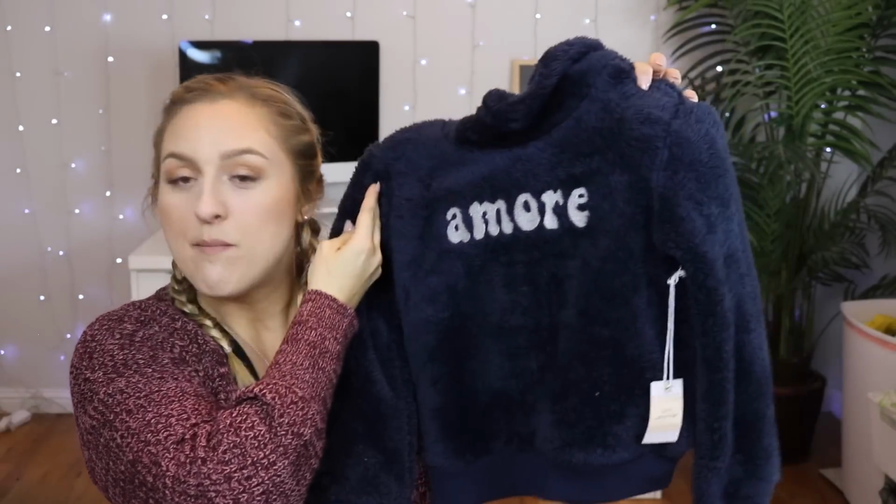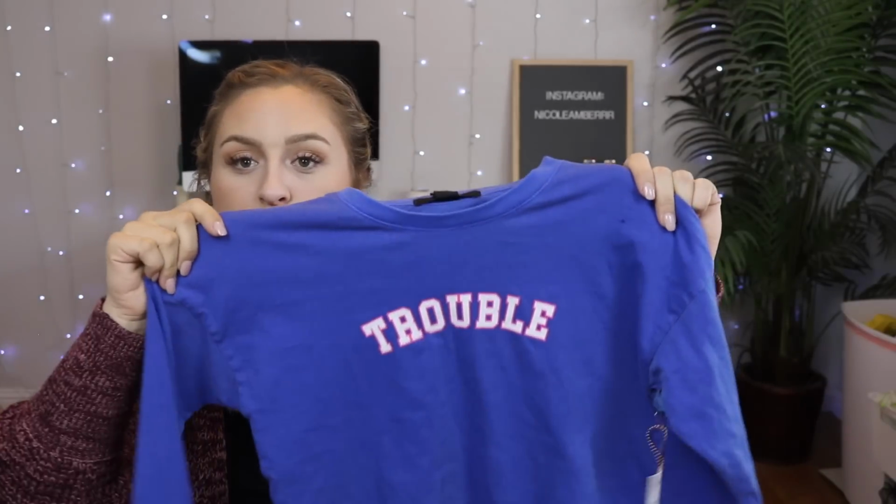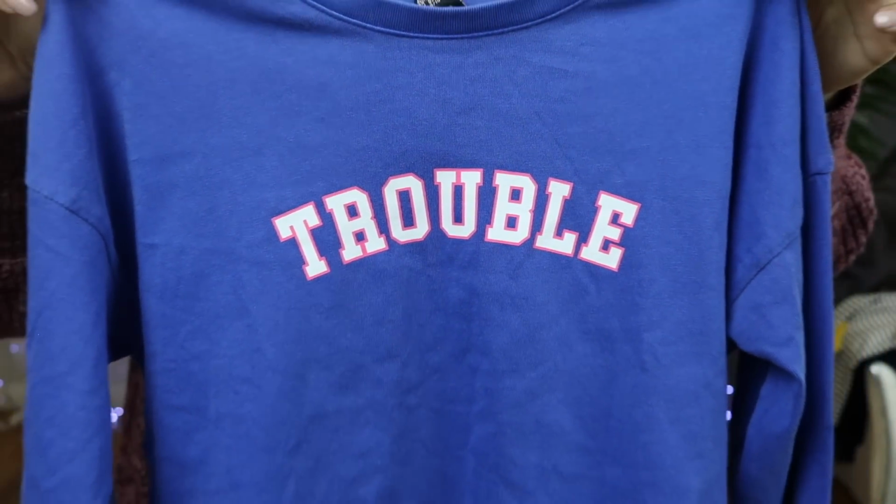So that was it as far as clothing for myself from the 75% off sale. But since we were there, we found a couple cute little girl items for Carlos's niece, and I'm going to show you those. The first one is this puffy sweater that says Amore. How cute is that? Once again, only a couple dollars. Super warm. I wish they had that in my size. Then this long sleeve royal blue top that was once again a couple dollars, and it says Trouble in hot pink and white writing.